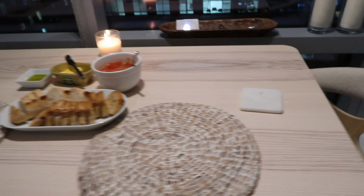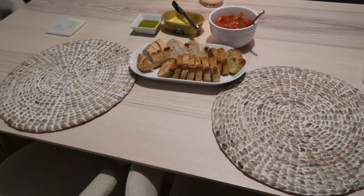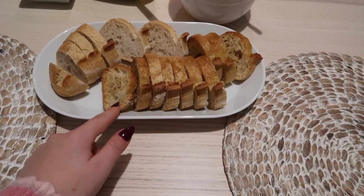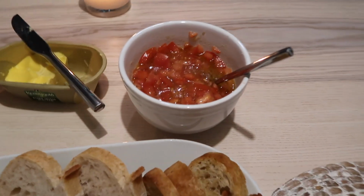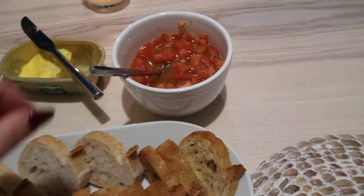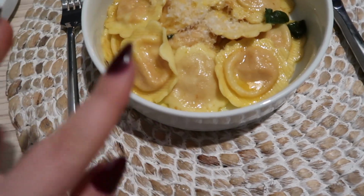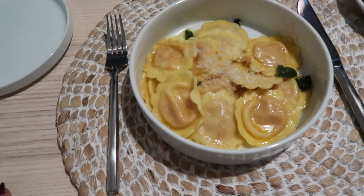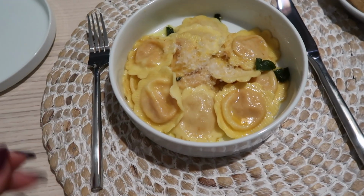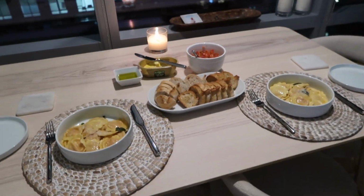Dan went to Italy today and got a little special dinner that he could make. So we have some, what kind of bread is this? It was like a semolina baguette. Semolina baguette. This is a tomato, like a bruschetta. And then he got this butternut squash ravioli that they make fresh there, and he made a sage brown butter sauce. It smells incredible. Look at this little date night he set up.